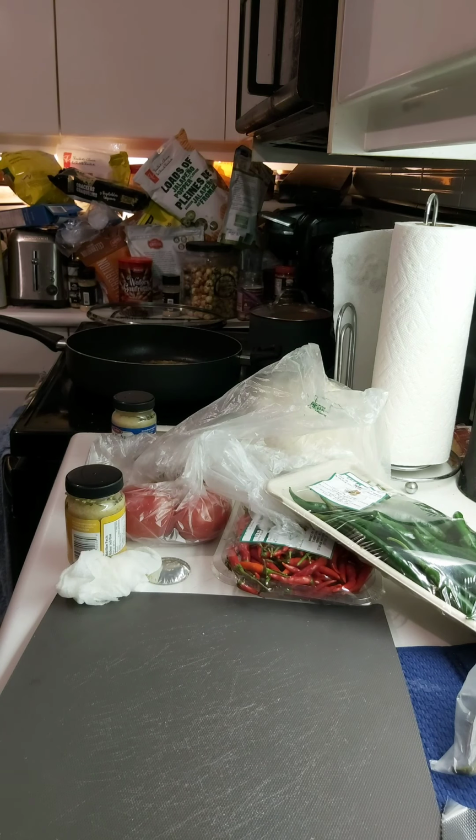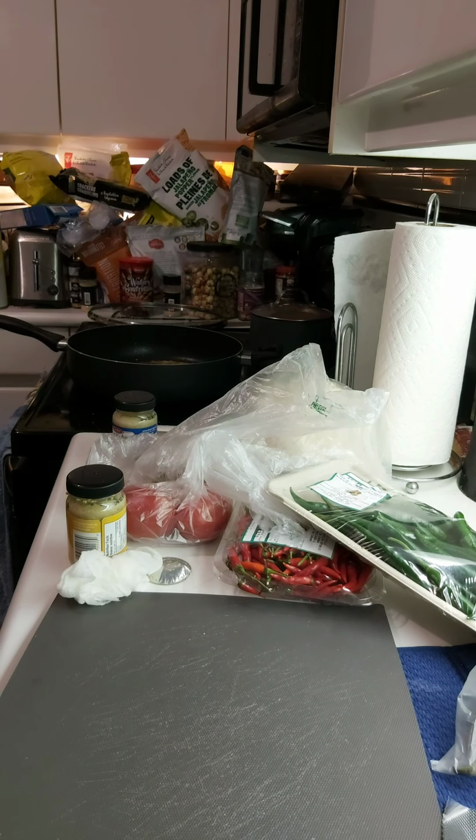So if I was doing real onions, I would have put 1.5. Now in this, I'm putting maybe half the packet or so, yeah, about that much. And I'm going to wash them. I'm going to rinse them.